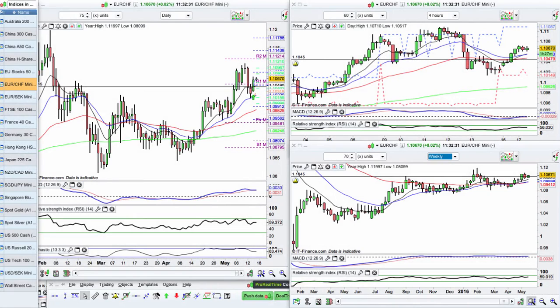Now, at Trade with Precision, we're looking for a technical reason to enter into the market. It doesn't matter which market we're looking at, and it doesn't matter which time frame we're looking at. We're looking at the same technical reasons, multiple reasons, to enter into an opportunity.